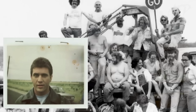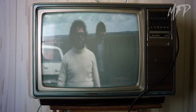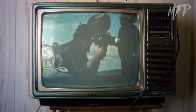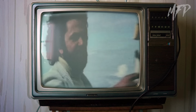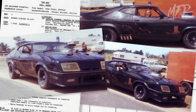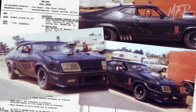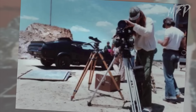With cast, vehicles, and crew now in place, production of Mad Max was soon underway. With only a tiny budget and one car at their disposal, the car was not only used as the main vehicle of choice for the film's climax, the black-on-black was also functional as personal transport for the production crew, to pick up and drop off equipment and cast to and from location when needed.